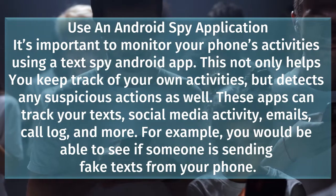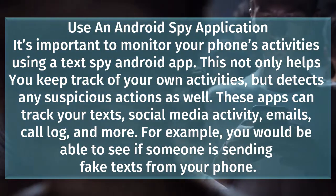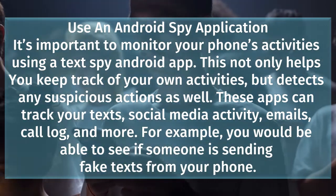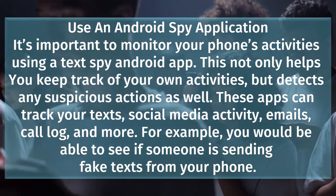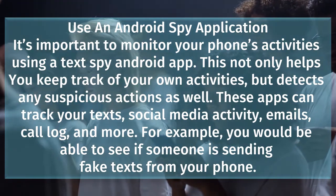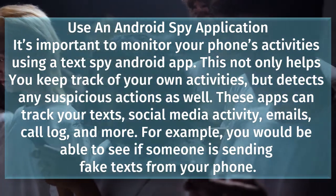Use an Android spy application. It's important to monitor your phone's activities using a text spy Android app. This not only helps you keep track of your own activities, but detects any suspicious actions as well. These apps can track your texts, social media activity, emails, call log, and more. For example, you would be able to see if someone is sending fake texts from your phone.